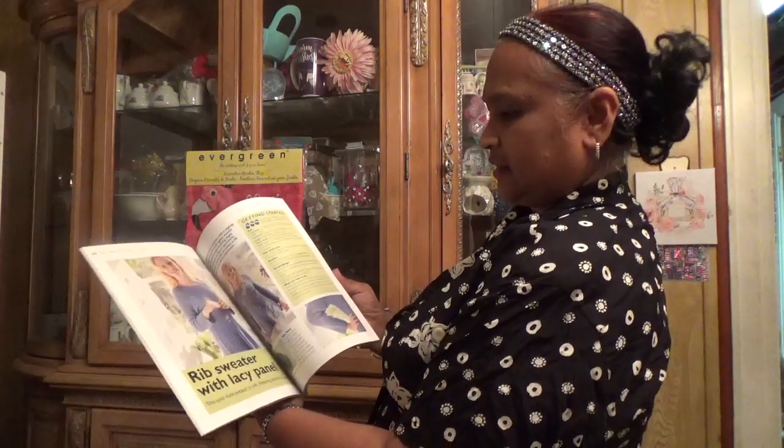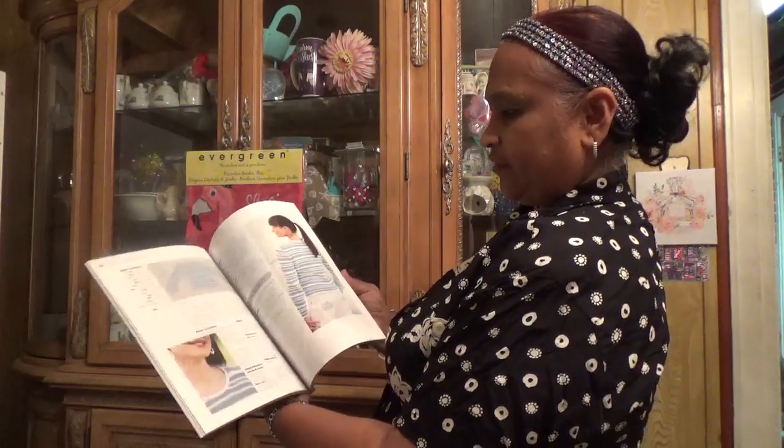That is stunning. And the other thing I picked up is this Easy Knitting Chic. 30 projects to make and wear. This is what the book looks like. And it's retailed for $19.99. So these are some of the things. Wrap around cardigan. And all the instructions are in here, how to make them. Very, very nice.